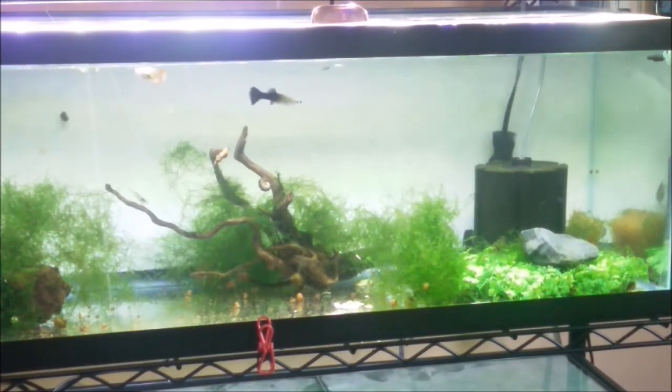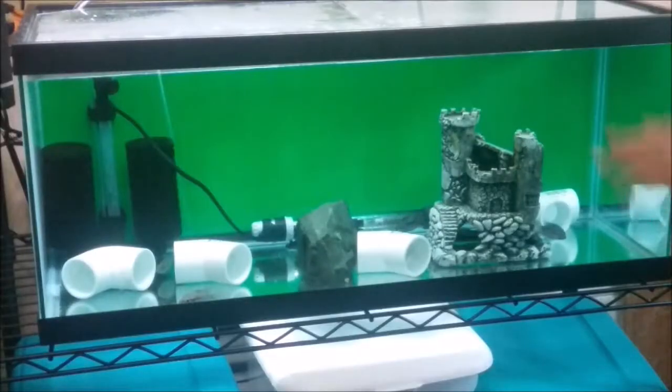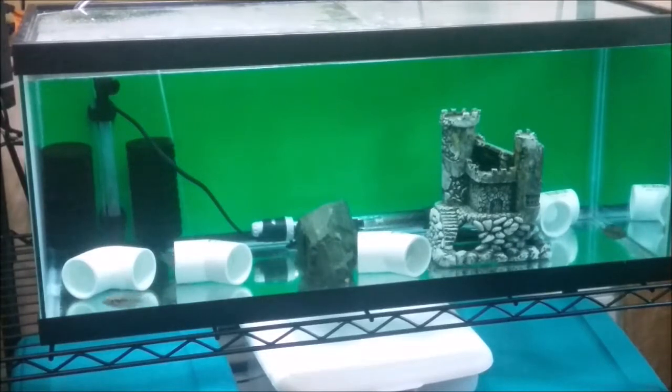Let's move on to the first of the quarantines. Okay, this is the 20 long quarantine. We currently have 6 convict cichlids hanging out in here. Say that 10 times fast.